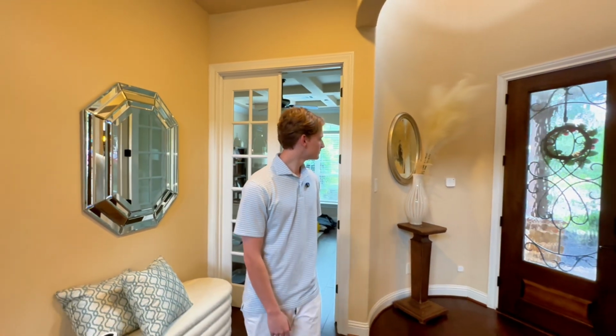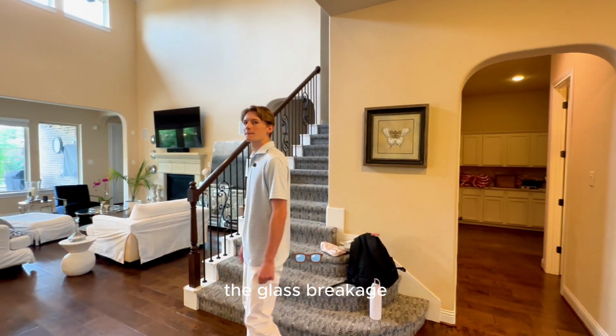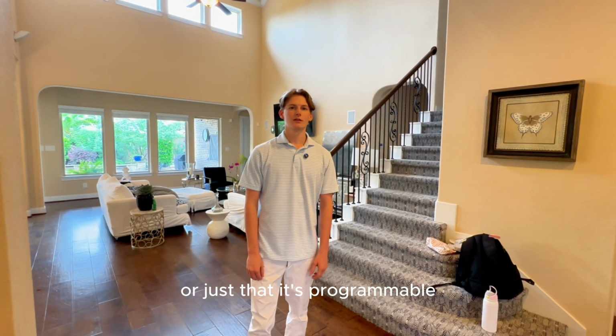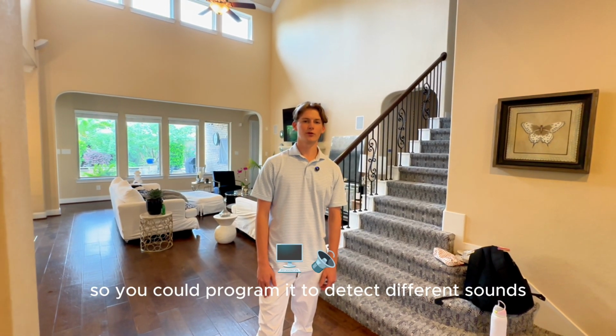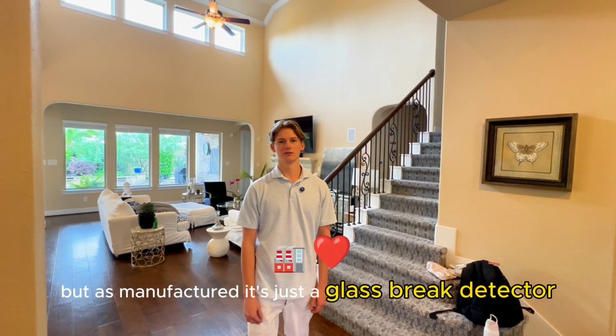All right. I think that is all of them. So on the glass breakage, does it detect other sounds too, or just that? It's programmable, so you could program it to detect different sounds, but as manufactured, it's just glass breakage.